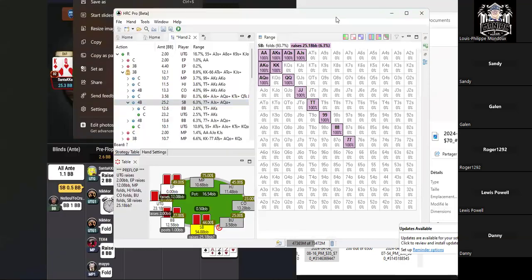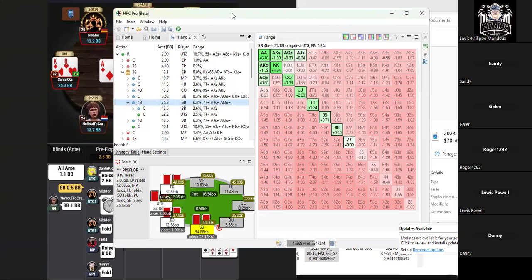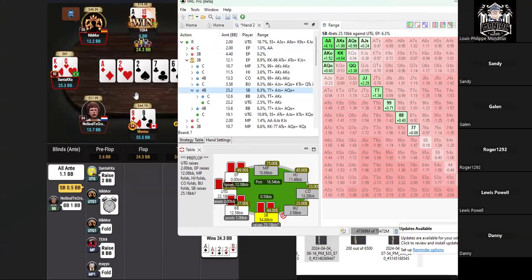I think it's important here, Louis, that the under the gun guy can be fairly wide. And even though it sucks when you're at risk and he calls off against you, he still has a bunch of raise folds. You think he would have called off king queen though? I mean, I don't know.